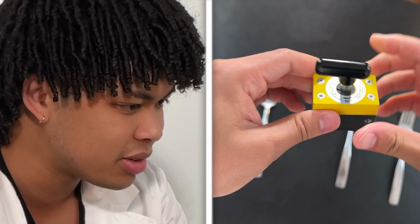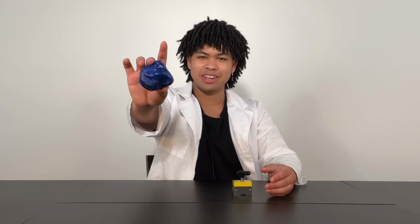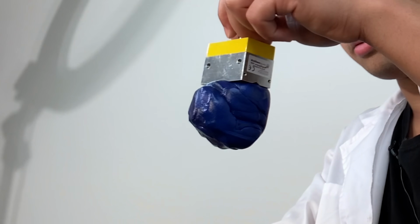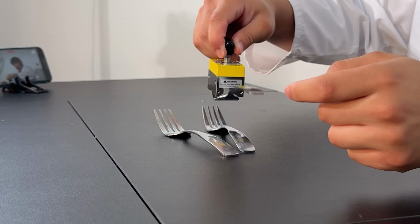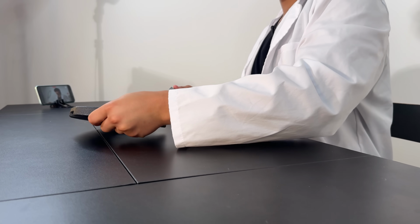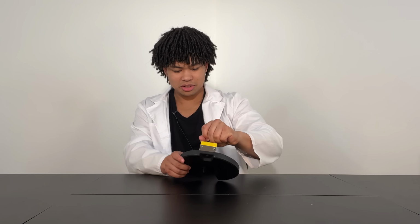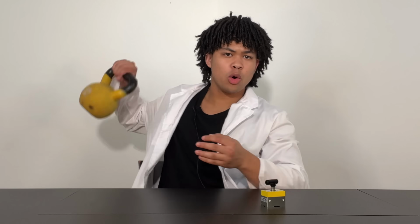Let's see how much weight this thing can actually hold. Starting with magnetic putty. If it can't lift this, then it can't lift anything else. Okay, definitely sticks. Our next object are a bunch of forks. Let's see. Easy, dang. Moving on to the heavier items, we have, what is this, like 10 pounds? This one came off one of my dumbbells. No, that easily lifts it, wow. That is crazy. We got some more weight.